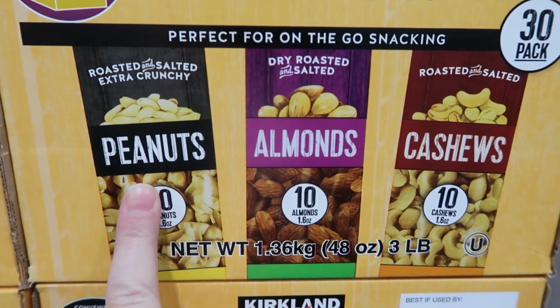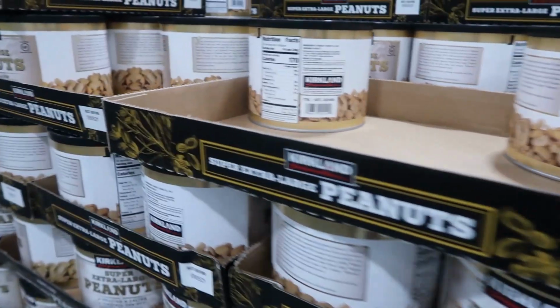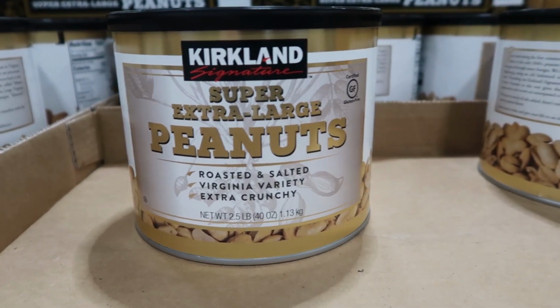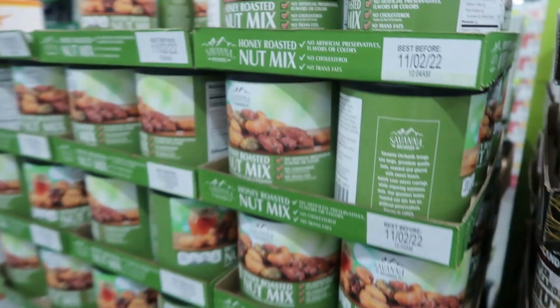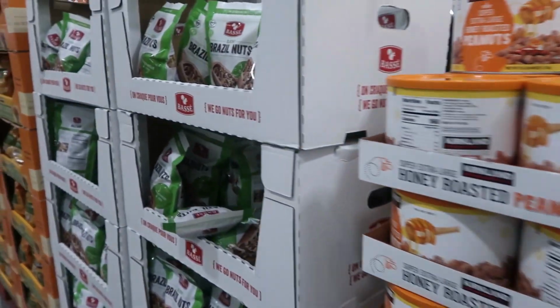Some people that do dirty keto do eat these, but again, they're roasted in not so good oils. So when you're looking at nuts, that's really, really important. Got some more nuts going on over here. Let's see. These are roasted in peanut oil, which we do not want. That is very inflammatory, so I would stay away from these. Same thing over here. These are honey roasted, so we've not only got the oil, but we've got the sugar. So with nuts, you just have to be really, really careful.